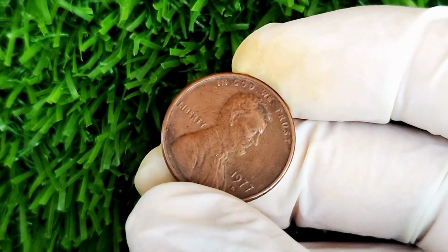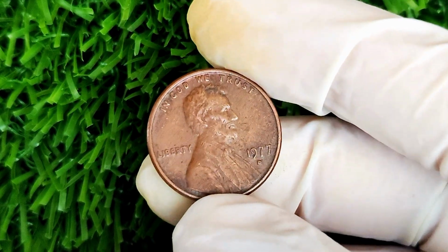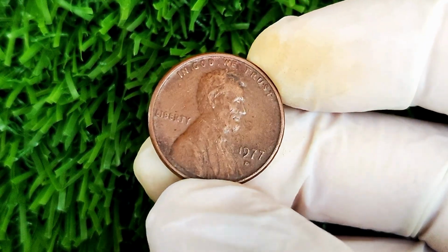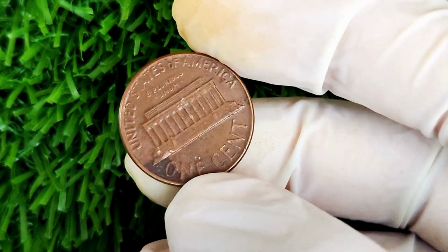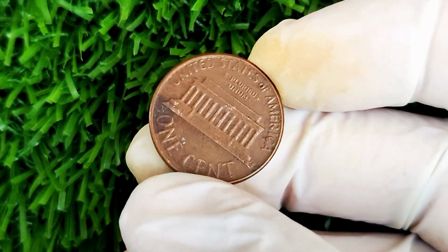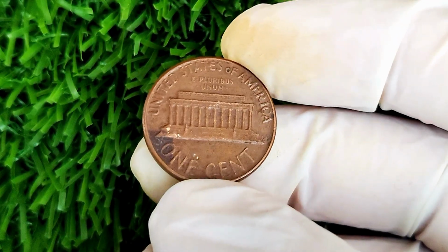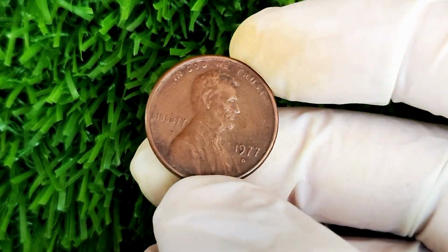History has shown us time and again that ordinary people stumble into extraordinary discoveries. The 1977 penny is proof that life-changing fortune can hide in the smallest, most overlooked places. And while most people toss their pennies aside, true collectors know that the next one they examine could change their lives forever. This exact penny could be sitting in your drawer right now, and it's worth over $1 million.